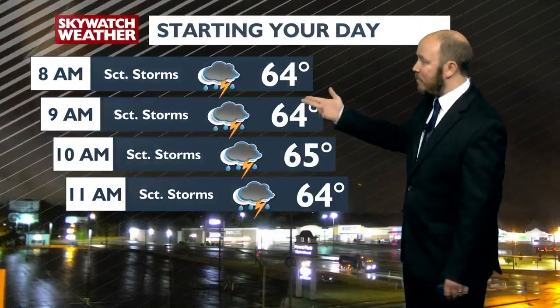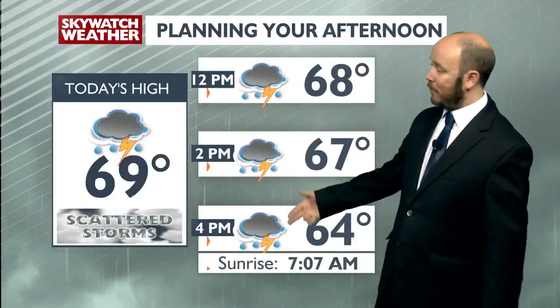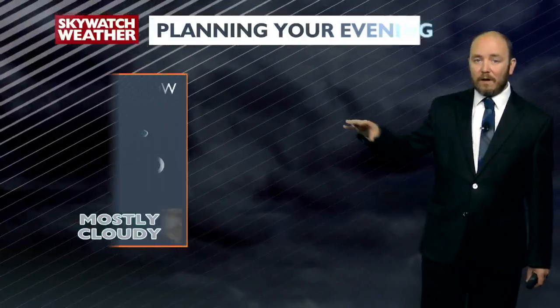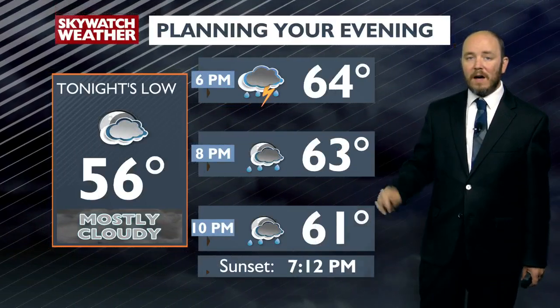So we'll have scattered storms again through the morning, and you can see temperatures are just going to be hovering right around the mid 60s out there. And we're probably going to hit our highs relatively early, and then they're just going to fall back into the mid 60s. So we're looking about 69 out there. And again, scattered storms as we head through the afternoon and into the evening hours. Now again, by the evening, they're going to become a bit more isolated, maybe a few showers. By midnight, that wraps up.